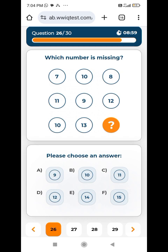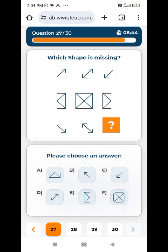7, 10, 8. So increment of 3, decrement of 2. Yeah, right. 11, 9, decrement of 2, increment of 3. So increment of 3 is going to be a decrement of 2 right now. So 11. Imposition again. Easy.